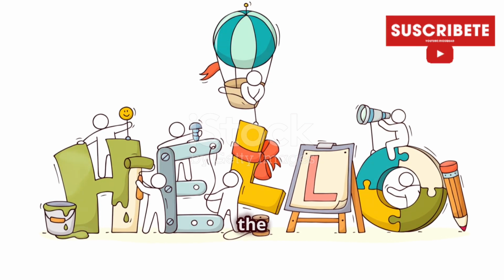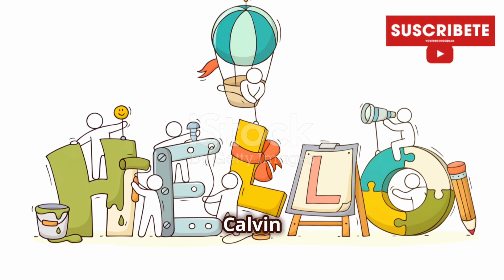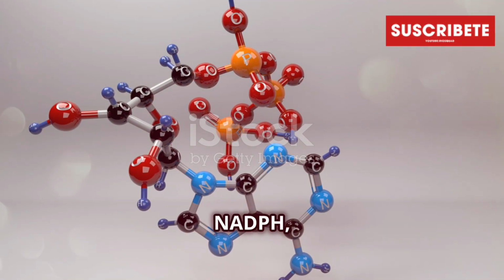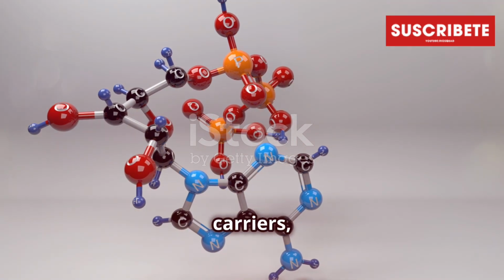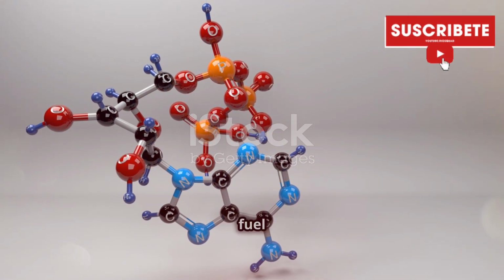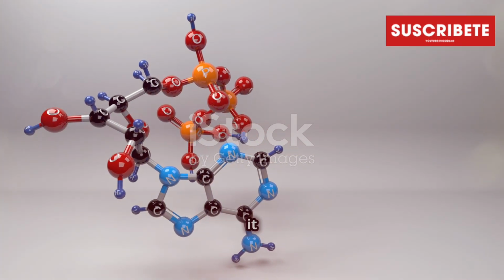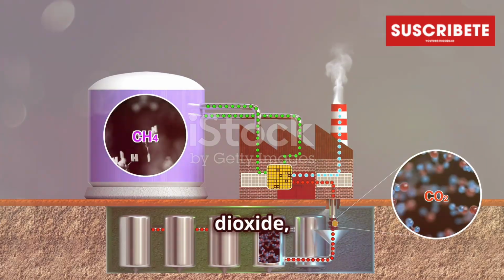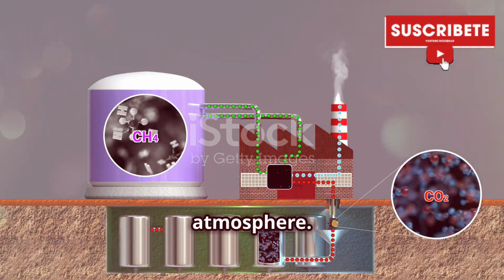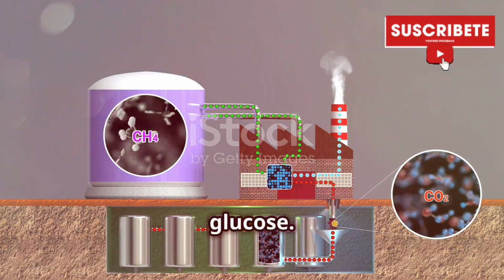Now, let's meet some of the key players in this intricate process. These players are crucial for the Calvin cycle to function smoothly and efficiently. We've got ATP and NADPH, our energy carriers, delivering those essential energy packets to power the reactions. They act like the fuel that keeps the entire process running, ensuring that every step has the energy it needs. Then there's carbon dioxide, the building block for sugars, captured from the atmosphere. This molecule is vital as it provides the carbon atoms that will be transformed into glucose.